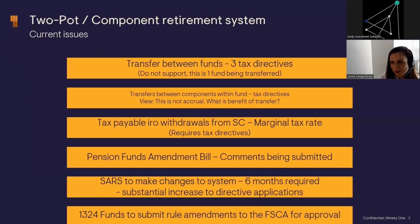Then the current issues, most of them are tax related. You will see the issues that we currently still need to resolve is the fact that when you transfer between the different funds, you need to apply for 3 different tax directives. The fact that if you are transferring from one component in a fund to another component in the same fund, you also have to apply for a tax directive. The industry has asked that that be reviewed.